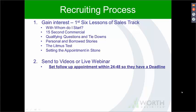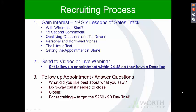We know in our step 2, once we've gained their interest, we want to send them videos. Step 3 is what we're going to be talking about today, your follow-up appointment, answer questions. What did you like the best, 3-way, close, recruiting, target. These areas are your recruiting process, and in your follow-up appointment, after they've watched some videos, after they've been turned on to the program, the opportunity a little bit, depending on what videos you sent them.